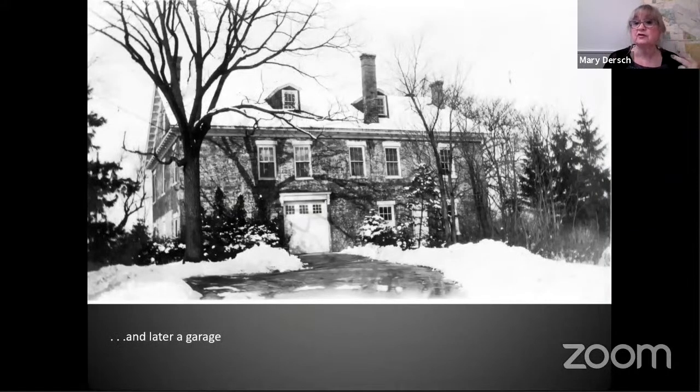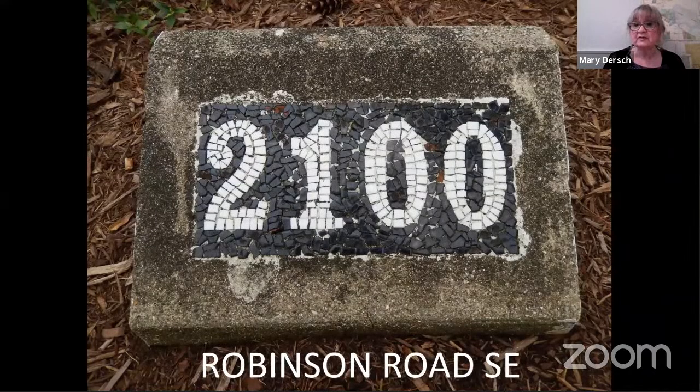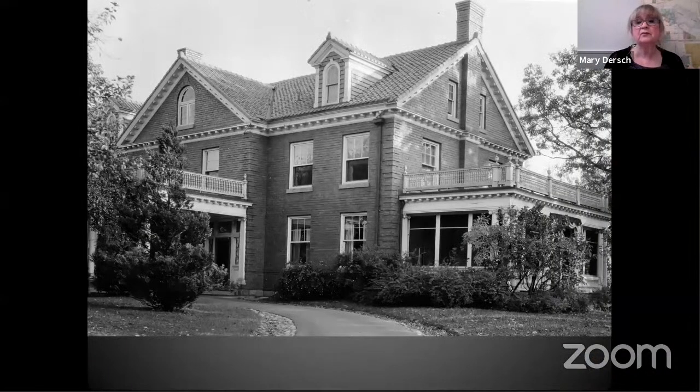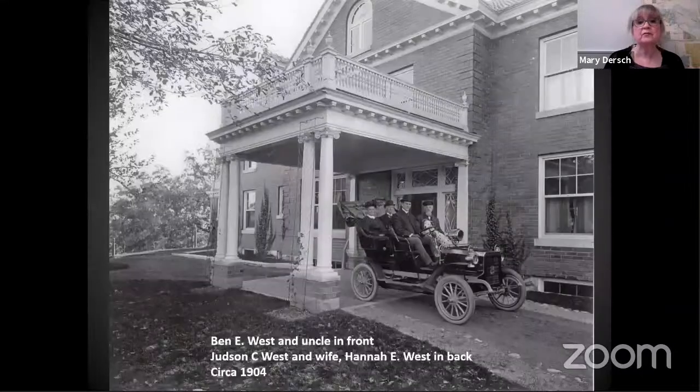Here it is in later years when it's very overgrown. And 2100 Robinson Road, Dulux, absolutely beautiful. And we see Ben E. West and his father sitting in the back and his uncle right here.